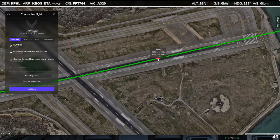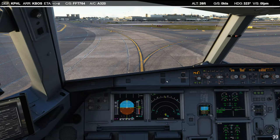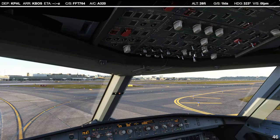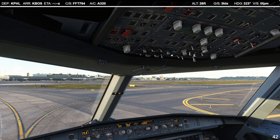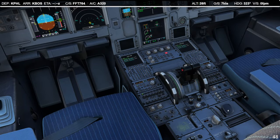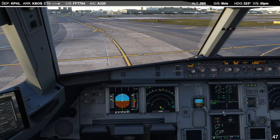Okay, now let's see what we did. It says minus 234 on this one, but it said minus 124 on stream. I'll take the lower one. Anyways, let's start our APU. And ground spoilers can come out. Let's clean up the aircraft.